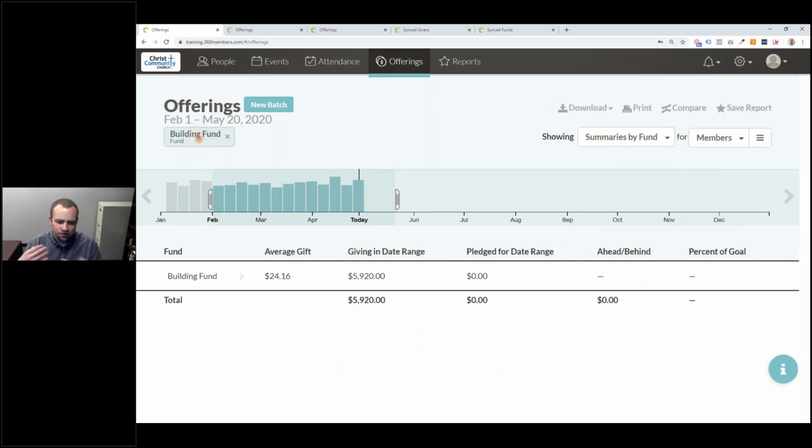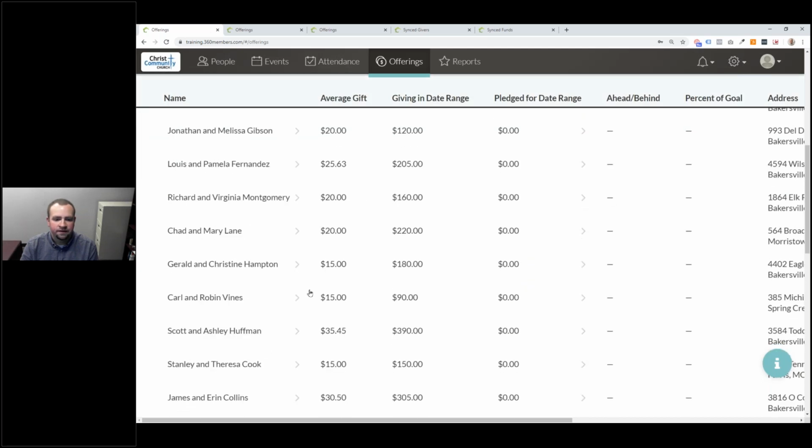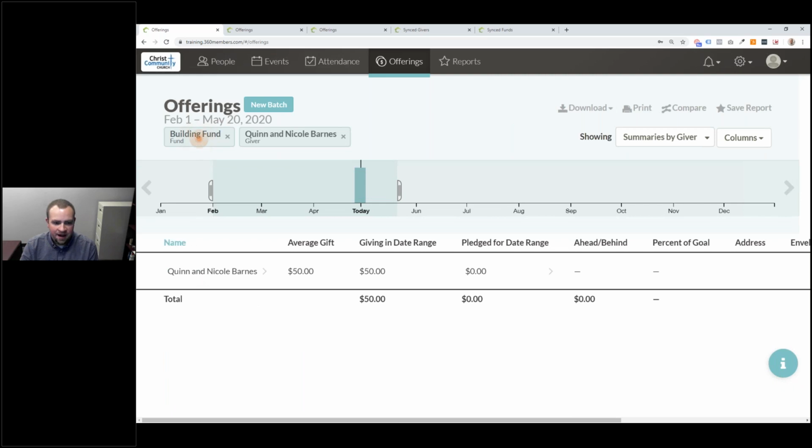Why would you want to see just one total? Well, you might want to switch it over to givers and say who has given to the building fund. Right there. These are only the gifts to the building fund. You could also shift it to just people. There's Quinn and Nicole Barnes. Now I've filtered by what they have given to the building fund.